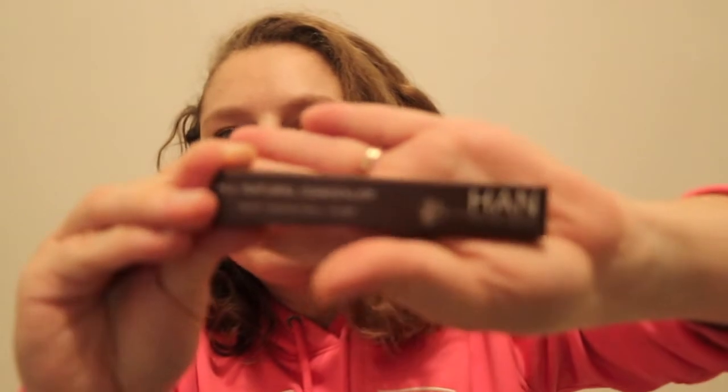I did kind of open this one already. And this is from Han Skin Care Cosmetics. So this is a concealer. It retails for $18. A creamy, nourishing concealer that improves uneven skin tone, conceals dark circles, reduces redness, and lifts signs of fatigue with argan oil, shea butter, green tea, and vitamin E. 0.38 ounces. So here is the packaging, if it will focus. It might not focus.